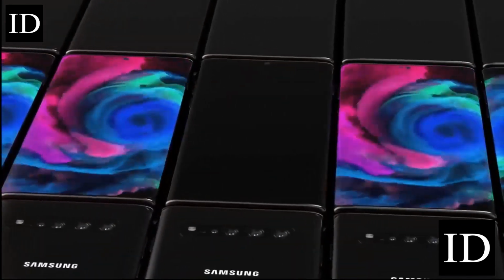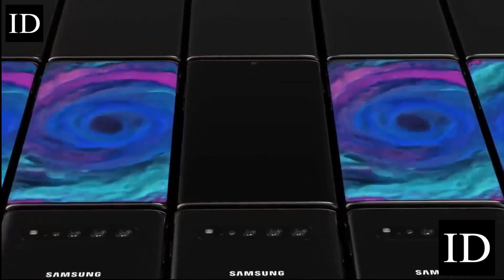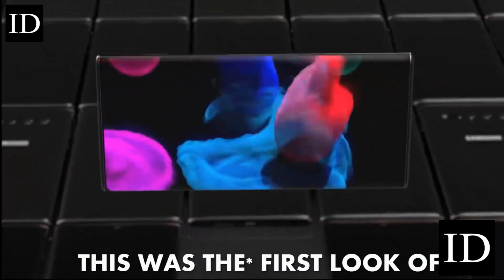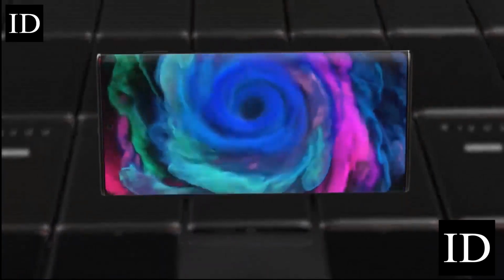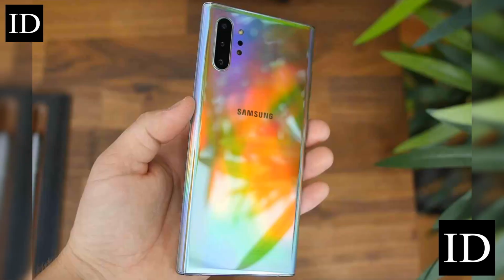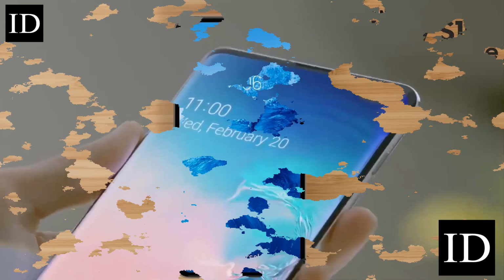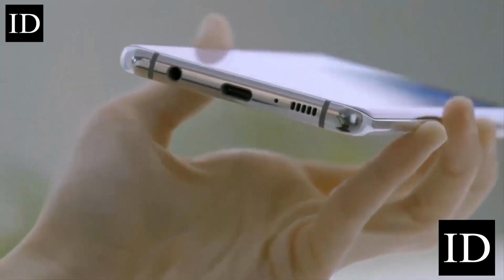Another feature that makes us question the Lite branding is the screen on the duo. The S10 Lite is tipped to sport a 6.7-inch AMOLED display, while the Note 10 Lite might pack a screen anywhere between 6.5 and 6.7 inches. Again, the display sitting on the base variant of the Galaxy S10 only measures 6.1 inches, and the one on the standard Note 10 is at 6.3 inches.